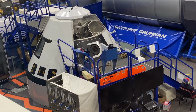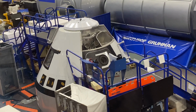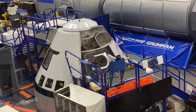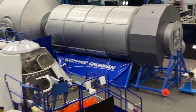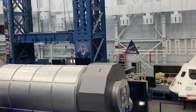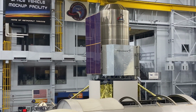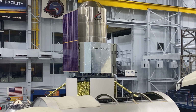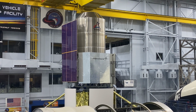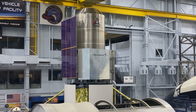Now, the fourth and final thing I want you to look out for is directly to the right-hand side of where Orion is, a large tower with a purple solar panel attached to the top of it and gold foilings at the base of the structure. That is Blue Moon. Now, all four of these things are fairly near each other, and I'll be talking about them more in depth for you now.